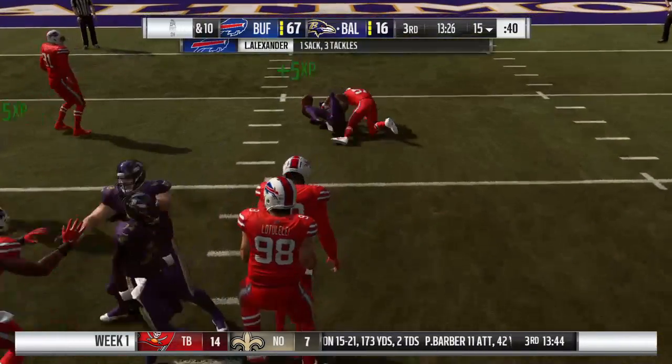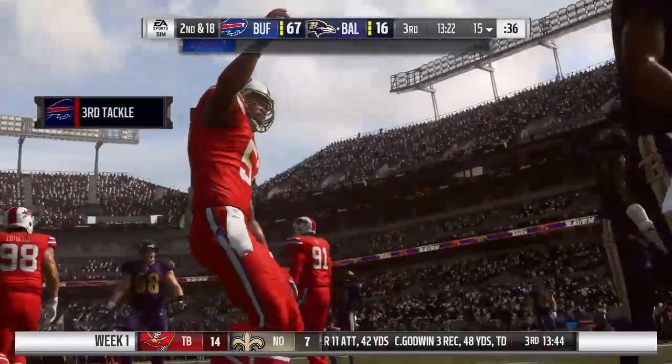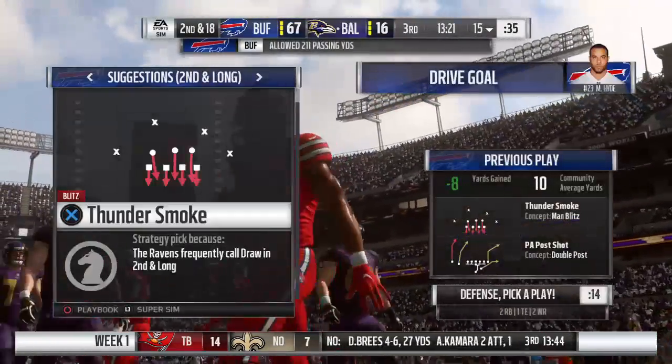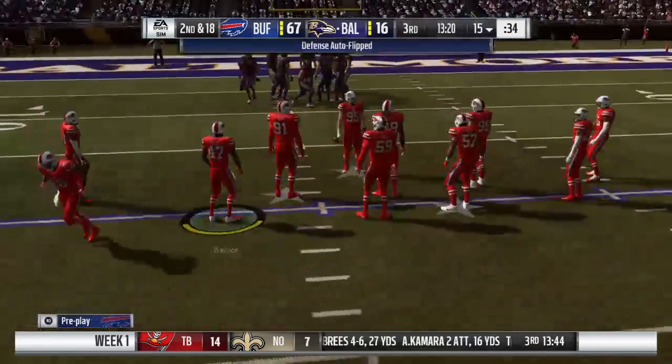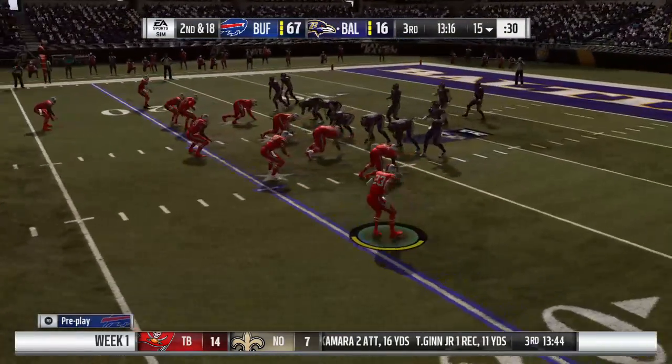Blitz coming, and down he goes. Lorenzo Alexander coming hard on the blitz. He dumps him for a loss of 8. Man, he got in there so quickly, Charles. What could the offense have done to adjust and account for that?